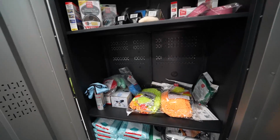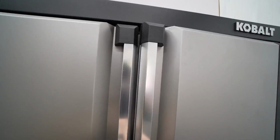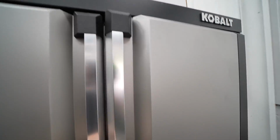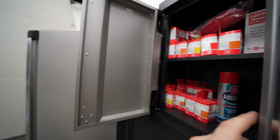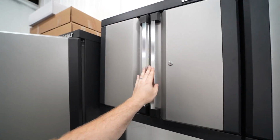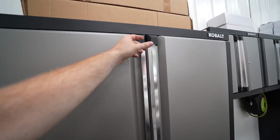Shout out Griot's and not shout out Cobalt. It's kind of our fault, but these should be a little better quality. They don't really close great. You see that? See that open? They're like twisted, so we're gonna have to go back to the drawing board on that. This one's the same. These ones are a little bit better, but still not great. This one's the worst. This one just will not close. It's open like an inch right there.